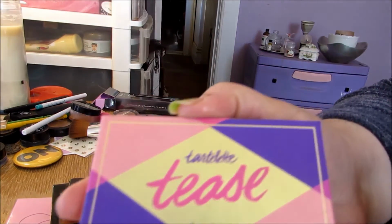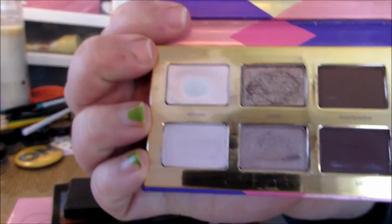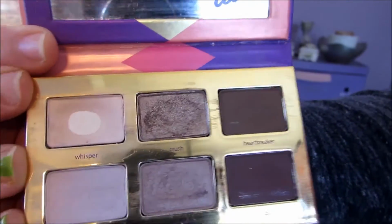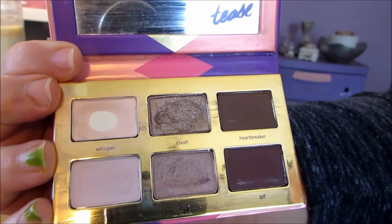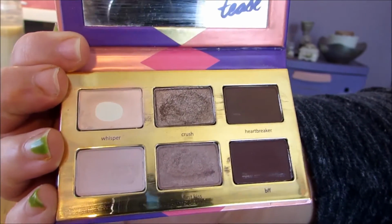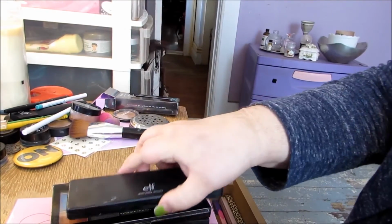This, the Tartlet Tease palette from Tarte. As you can tell, this one gets used an awful lot. It is my favorite little palette to grab for my everyday looks. I love this palette. Of course, it will be staying forever.